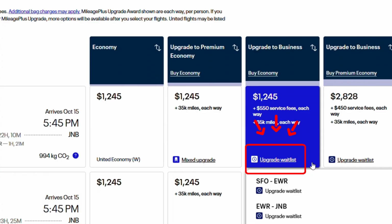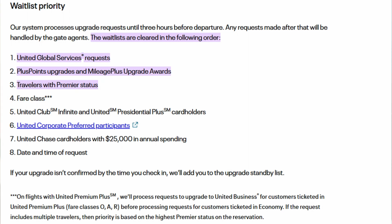Wait a minute. If you're paying attention, you would have noticed that the business class fare that I selected says upgrade waitlist. The upgrade waitlist is where everyone will join, including the elite members, where you will basically get assigned when you get closer to departure date. This is not what we want.